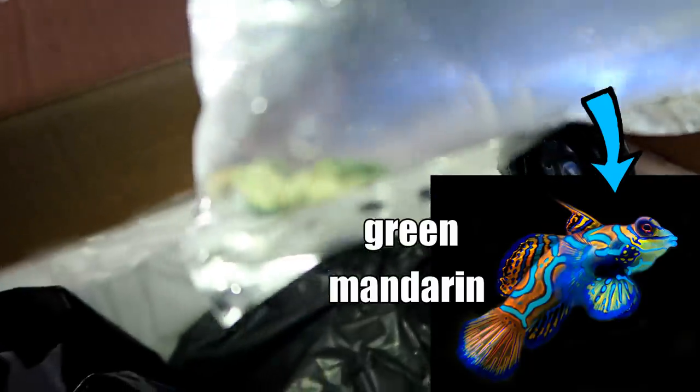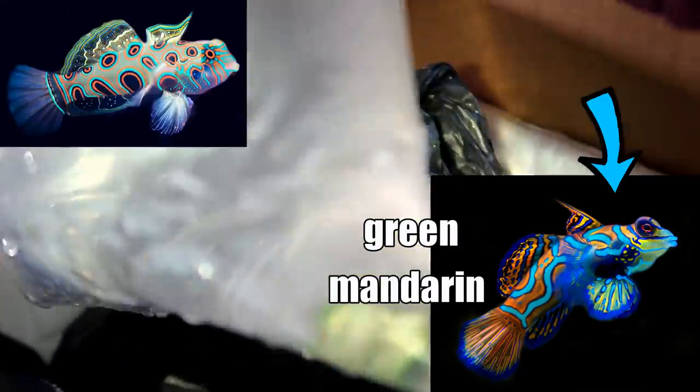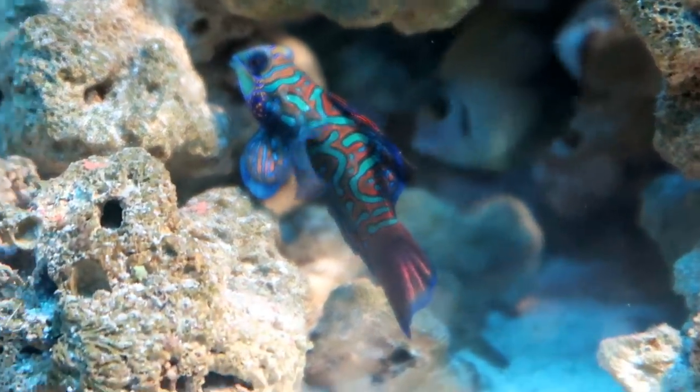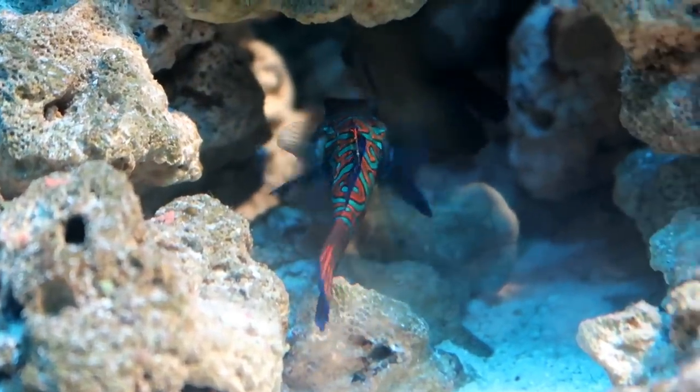Okay, so next up, I am pulling out a... Okay, so this was my bad. I thought I was showing you guys a green mandarin. I got a spotted mandarin and then I also got a green mandarin. So I thought I was showing you guys this guy, but apparently I'm showing you guys the spotted mandarin all over again. My bad. I was just really excited about seeing all the fish and I didn't pay attention to the fact that I showed you guys the same fish twice. The green mandarin is a lot more colorful than the spotted mandarin. It's got these stripes and they're a very stunning fish. Very, very beautiful.